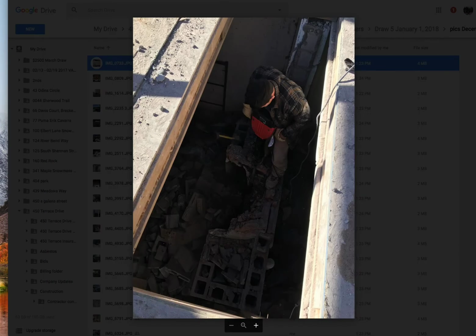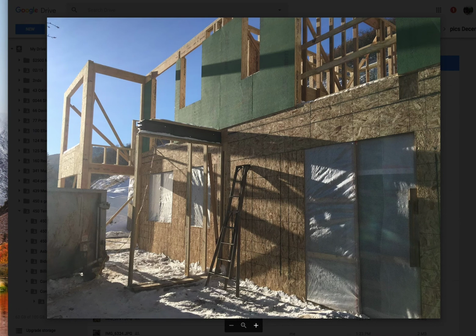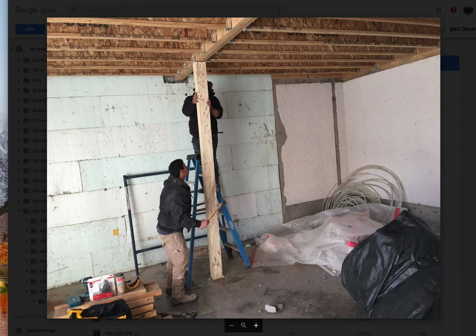And we've just got a great crew, and you know what, things are moving right along. So going into this next year, all I can say is we couldn't be positioned better. We have great guys, we have great contractors and subcontractors, and I think we have the coolest home out there.